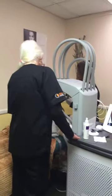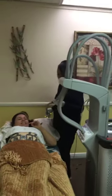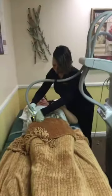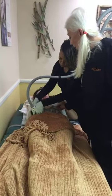This is Maggie over here, and she's going to get her first treatment of Sculpture. We're going to do her abdomen in two spots. We're going to do her lower abdomen now, which needs two different frames. We're going to do the lower abdomen and then the upper abdomen.